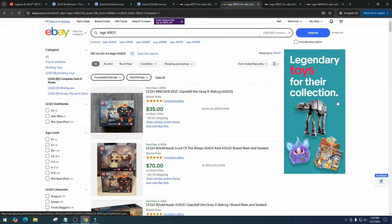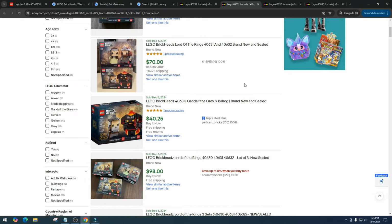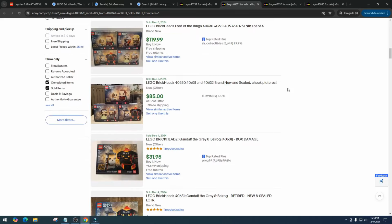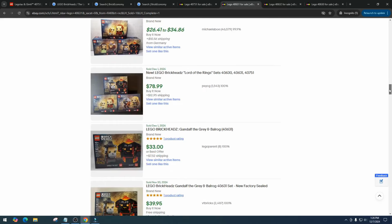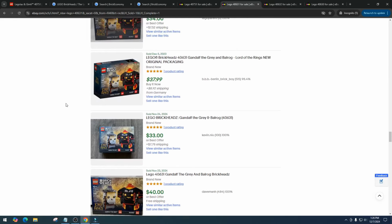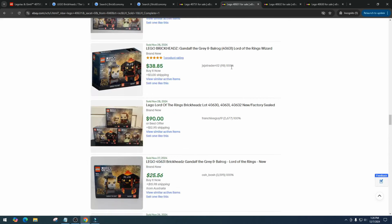Let's take a look at Gandalf the Grey and Balrog. We got $35, $70 for both of these. $40, less than $35 here, $32, $35, $32, $39.95, $40. So the fact that we've already broken $40 is amazing. I'm loving that this one's doing well, and like I said, a lot of investors were focused on Gandalf the Grey and Balrog compared to the others. So you're going to have a lot more inventory of these compared to the other sets.